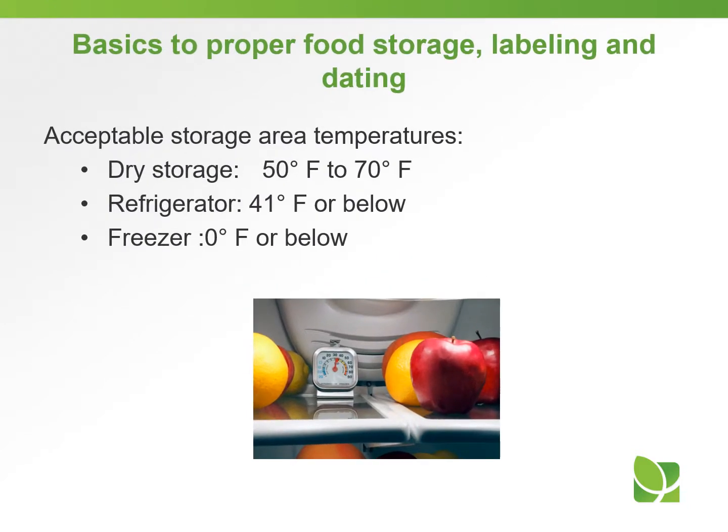Here are some acceptable storage area temperatures. Dry storage, 50 to 70 degrees Fahrenheit. Refrigerator, 41 degrees Fahrenheit or below. Freezer, 0 degrees Fahrenheit or below.